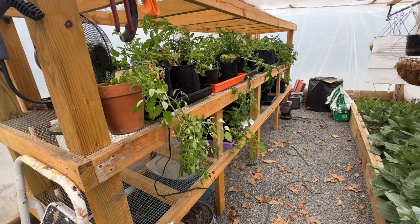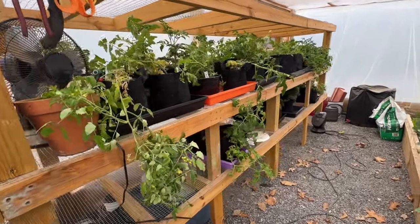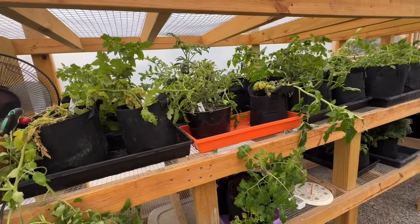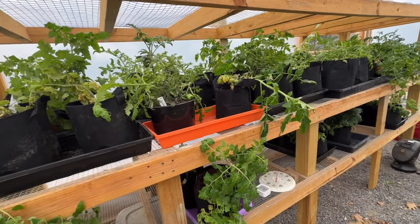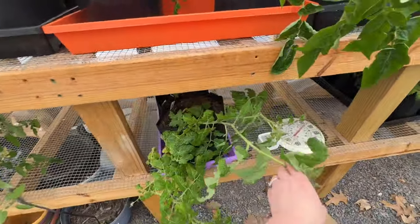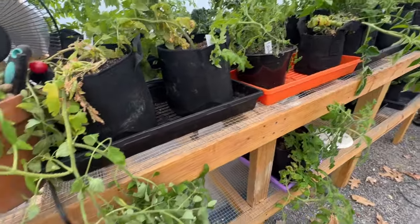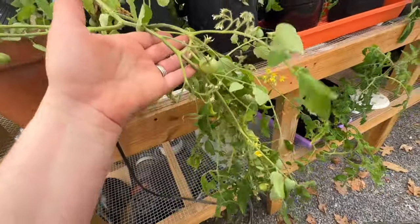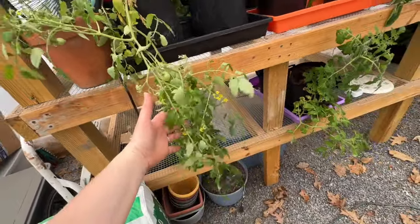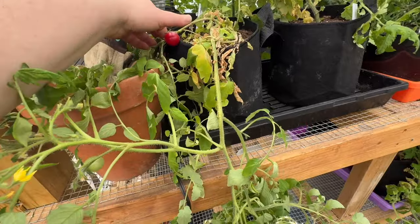Okay, so I've got them all in here. It's a hot mess. These are supposed to be micro dwarfs, but when micro dwarfs do not get enough light, they will reach for it, thereby becoming taller than what they're originally supposed to be. This one I would call a mini dwarf Garden Pearl. Ooh, we got a couple of ripe ones on there.